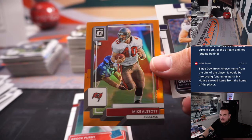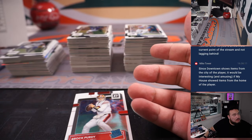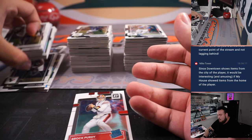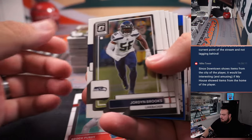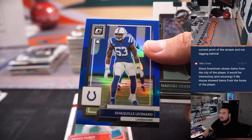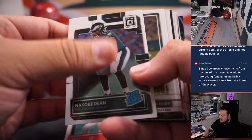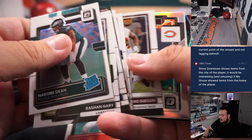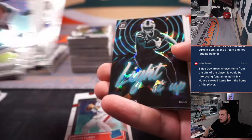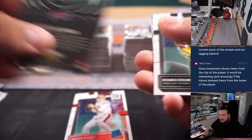We got a Mike Allstop for the Bucks, going to add to 199. We have a Shaquille Leonard, number to 179. And then we got to light it up. That is Stephon Diggs, lighted up. Numbered 11 out of 15.